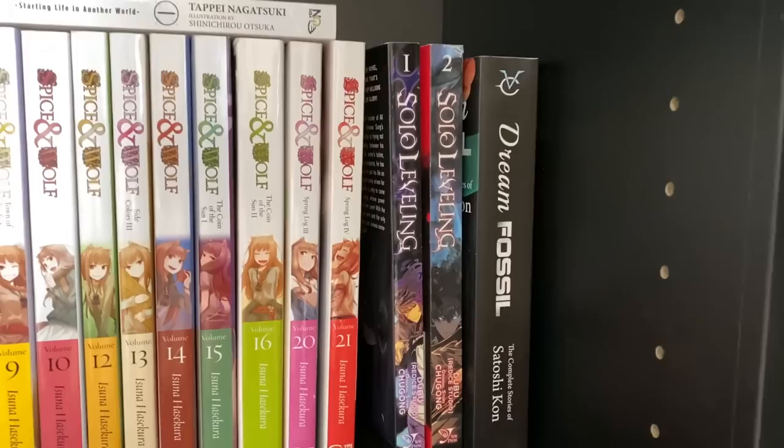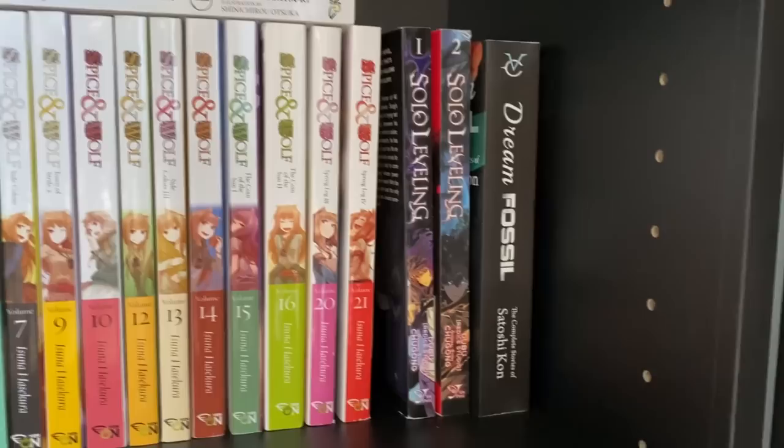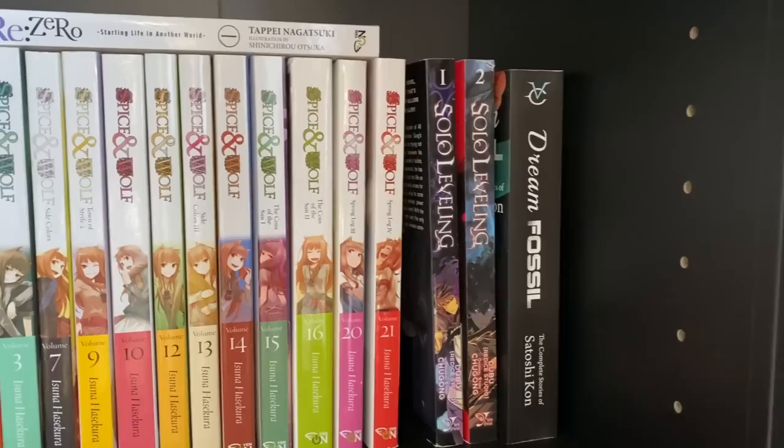Speaking of things that I have to get into, we have some more stuff that I haven't read yet. Solo Leveling Volumes 1 and 2. I've just heard amazing things about this webtoon. One of my friends, actually one of my roommates at this apartment, really loves Solo Leveling, so I'm gonna give this one a try and hopefully I will enjoy it.